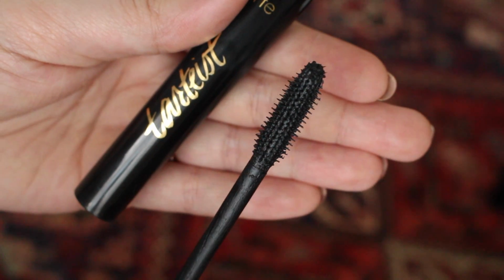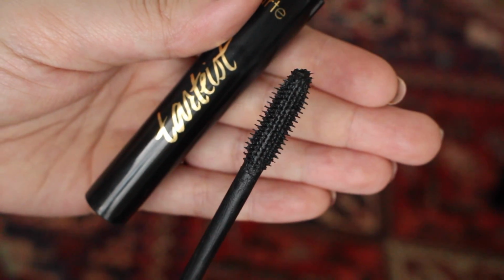It is incredible. I usually don't really like these sort of applicators because I feel like they're poking on the eye. They don't give me what I want because I need a lot of volume, a lot of length. I have pretty short lashes. But this, I mean, it gives you the volume that you need. It separates. Oh, I love this mascara. Tarte, you figured it out this year and you went with it.